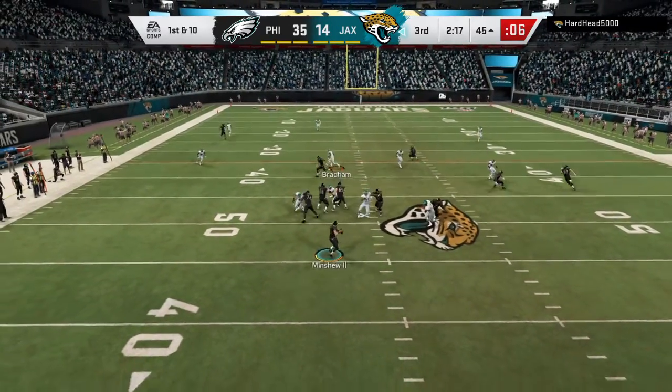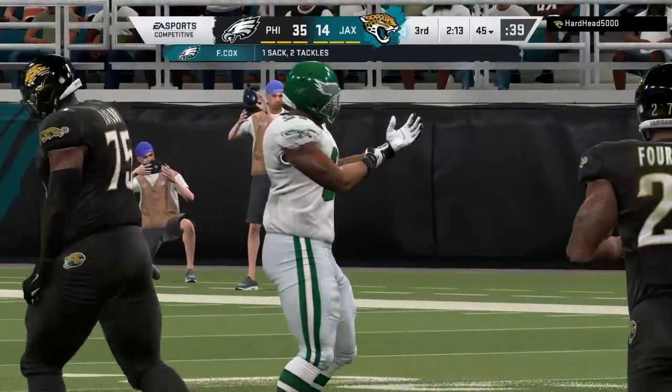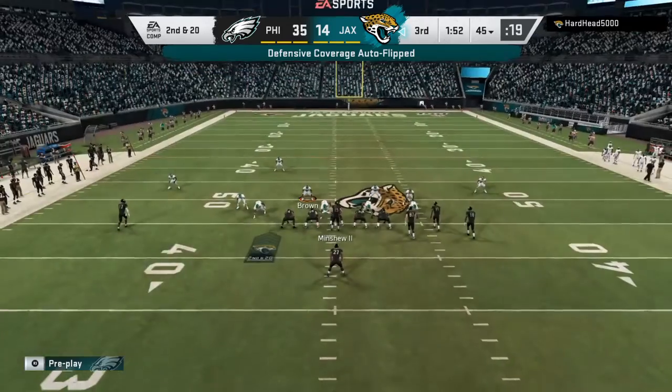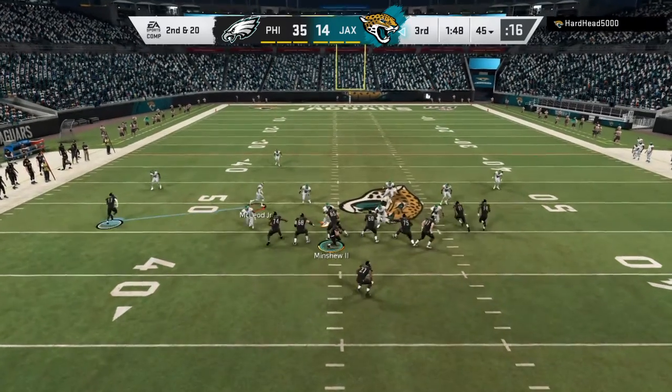Throwing on first down is Minshew. And he's going to be swallowed up. Sacked back at the 45-yard line. Give the sack to Fletcher Cox. And the job becomes twice as difficult now. After the sack, it's second and 20.